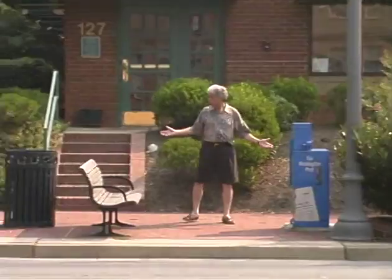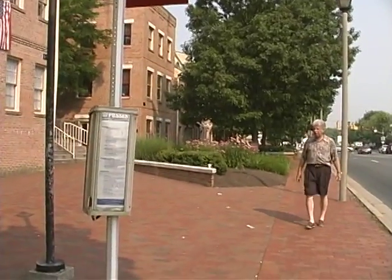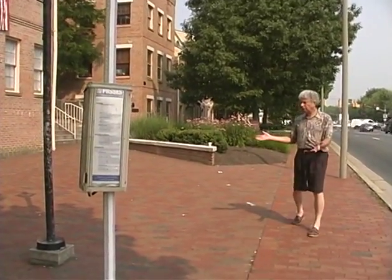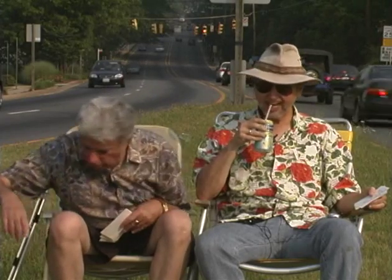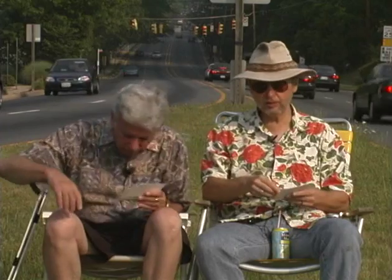Well, if you have a bench, it would follow that it ought to be used and in the right place. So that's all I can say about that. Okay, we're going to move those benches and put them in the right places.